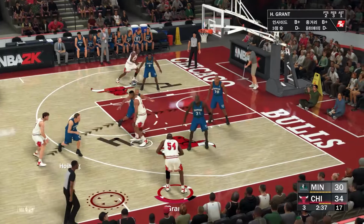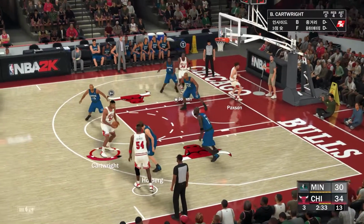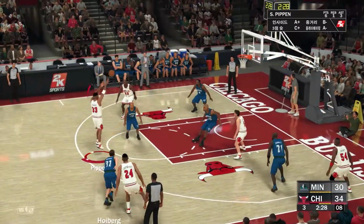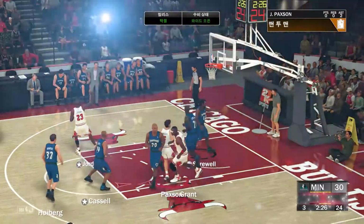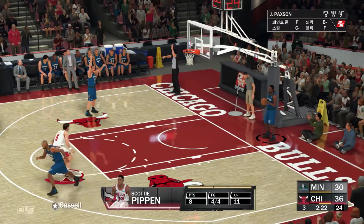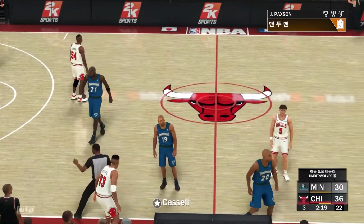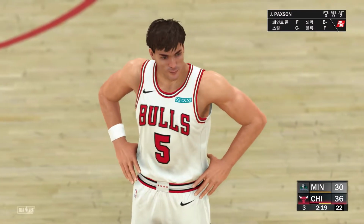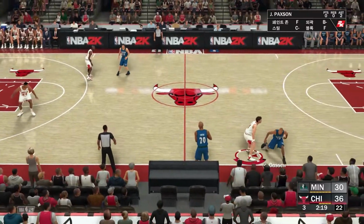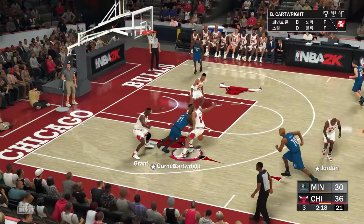Pass to Grant. Here's Cartwright. Knocked away. Here's Pippen. And the Bulls tack on 2 more. Minnesota trails by 6. And so it looks like the Timberwolves will retain possession here. And that was a risky pass. Fortunate that the D didn't get that one. It was in the air for a long time.